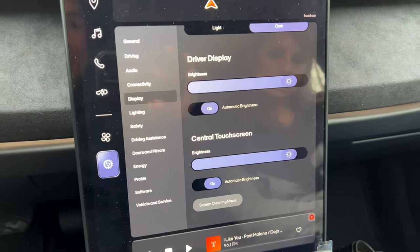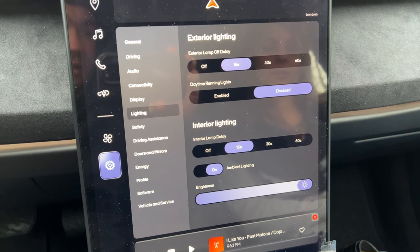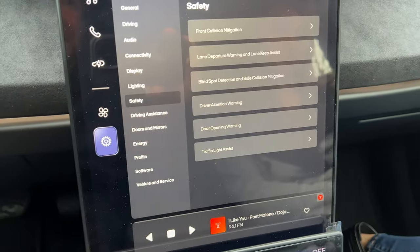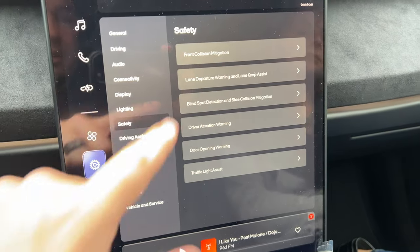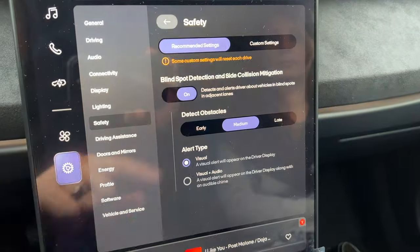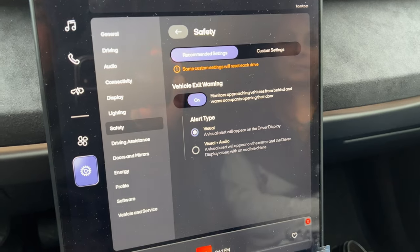Your brightness, automatic brightness, etc. The lighting, you can set your exterior lights for delays, interior lights, daytime running lights, etc. And then your safety features, these are all the safety features of the car. Front collision settings, lane departure warning settings, blind spot detection settings, driver attention warning, door opening warning.